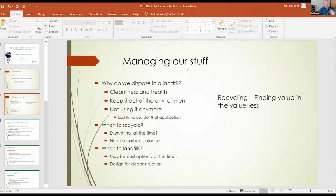So I always like to ground everything and bring it back to some focal point. You always look at, why are we doing what we're doing, and why do we dispose in a landfill? One of the things that came out of this back at the turn of the century or even earlier was that we developed solid waste systems for cleanliness and health, and it was one of the main reasons we did it. And it does a great job at doing that for us now.